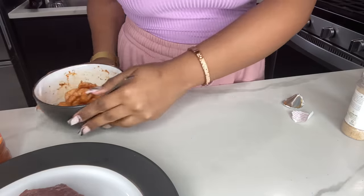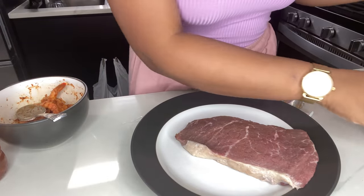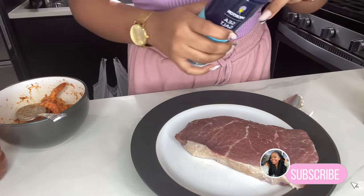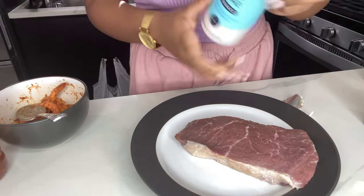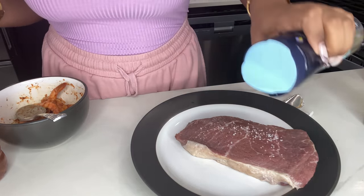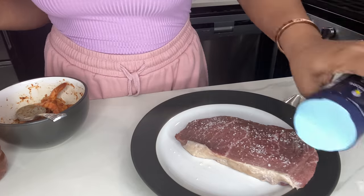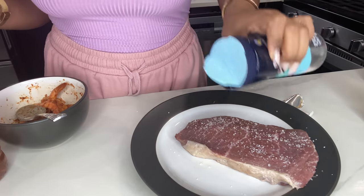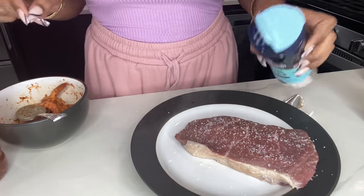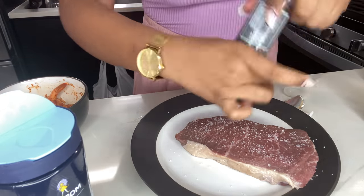And that's it for the shrimp. No, for the steak. For the steak, I'll only be using salt and pepper and my steak seasoning. So we have our sea salt. And with my steak, I'm gonna season both sides. So I'll put salt on this side, then I'm gonna put some pepper on this side.